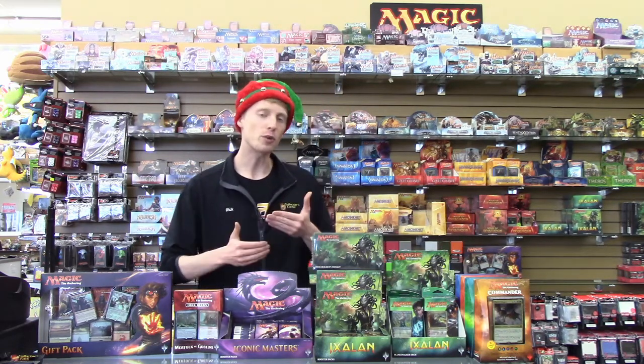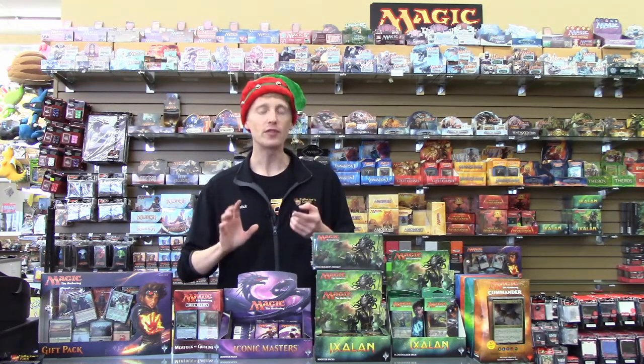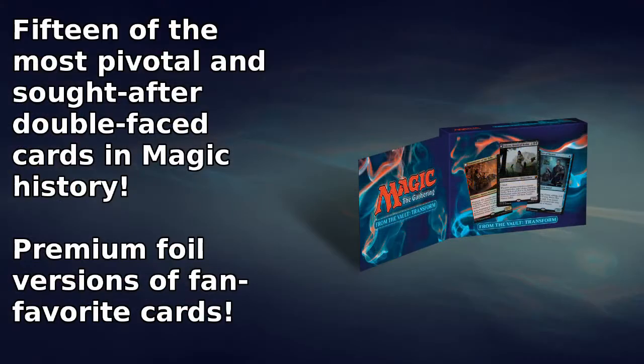Now, there are a few products that I want to talk about that haven't come out just yet, so let's take a look at those. We've got From the Vault Transformed. Now that's really cool because it's a special limited run premium release made of specific fancy foiled cards. And that's really cool because again, it's very limited and it's a very special exclusive product.